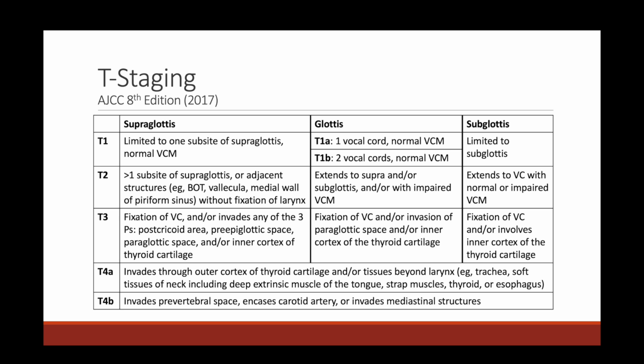T4A is if we're invading through the outer cortex of the thyroid cartilage or any tissues beyond the larynx. So think trachea, soft tissues of the neck, including the deep muscles of the tongue, strap muscles, thyroid, or esophagus. If it's involving the prevertebral space, encasing the carotid artery, or invading any mediastinal structures, then it is considered T4B. So T4A is through the outer cortex of the thyroid cartilage, and T4B is into the prevertebral space, encasing the carotid, or any mediastinal structures. T4A and T4B are identical between these three subsites.